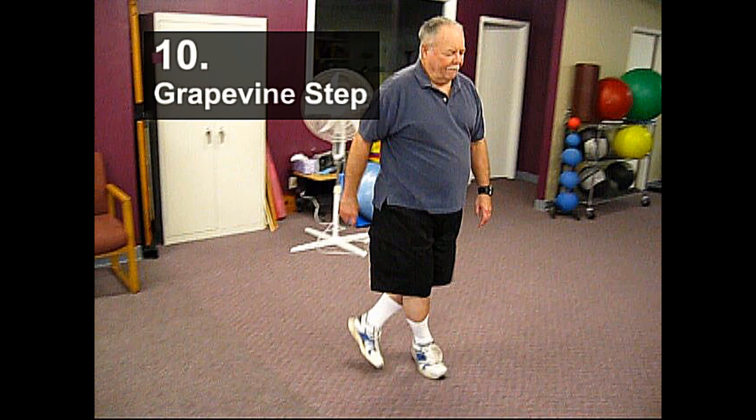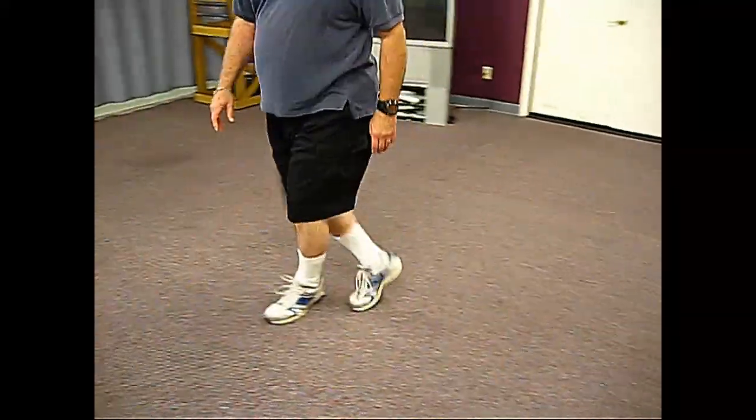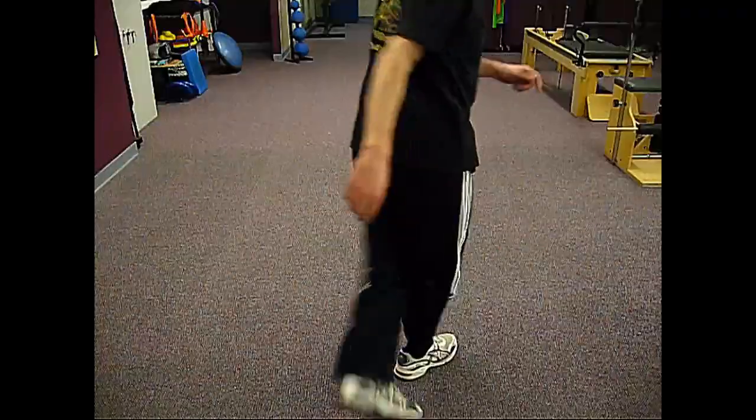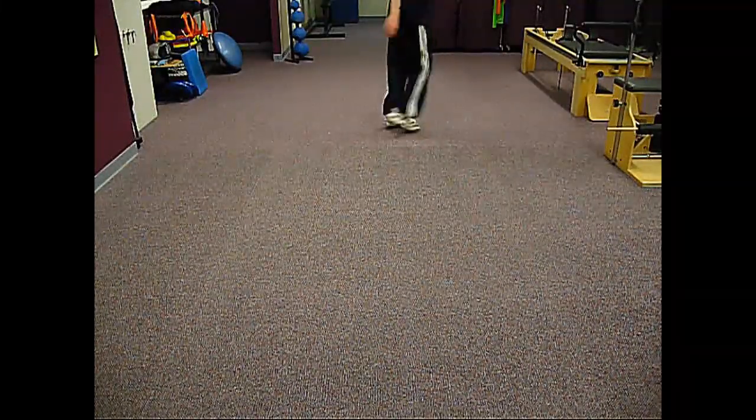And balance and agility exercise 10 for fall prevention is called a grapevine step. This one is excellent for coordinating your movement, and it's especially good for training your feet to be able to step and recover quickly and effectively if you happen to trip or stumble.